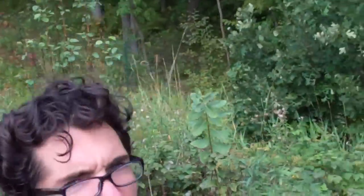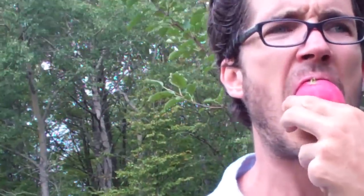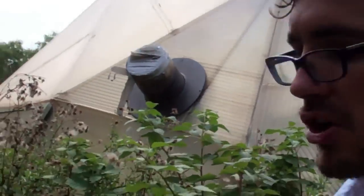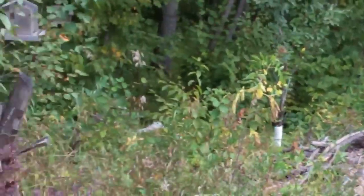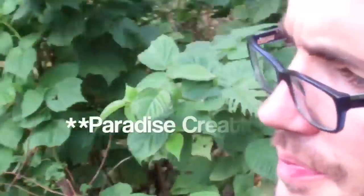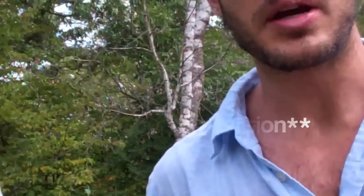And here are these apples. Oh, these are starting to turn a little bit mealy. But I love them. I love them a lot. There's another apple behind me. Here are some wonderful elderberries, pears, my Korean nut pines are back here. There's a cherry back there. It's really becoming a food forest.